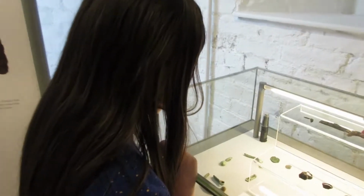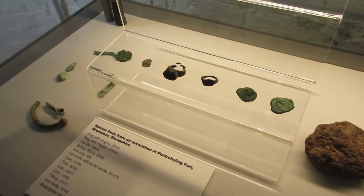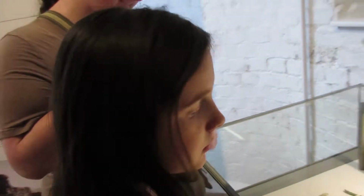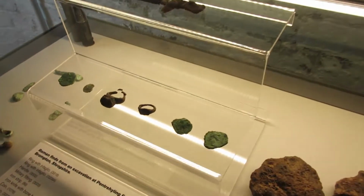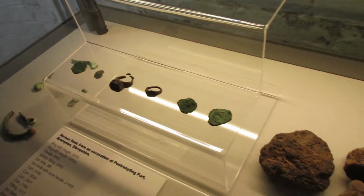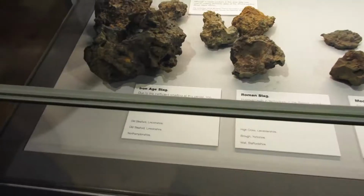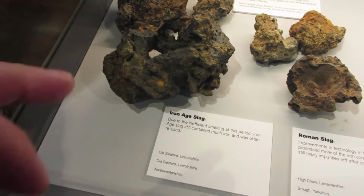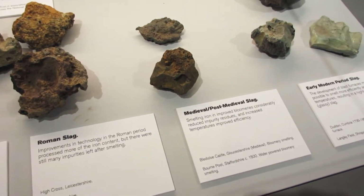The Romans used a lot of iron as well, because they made loads of stuff. Well, it was one of the easiest metals to smelt, wasn't it? There's a bit of a coin. Yeah, they made coins, rings, nails, some iron swords, some brooches. So that's the Iron Age, Roman, and then Medieval, then early modern.